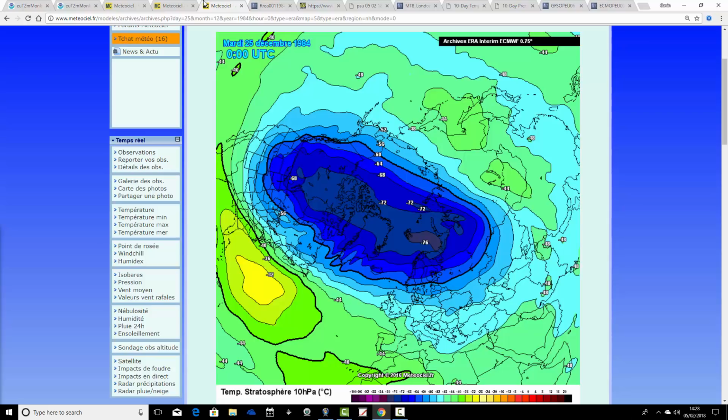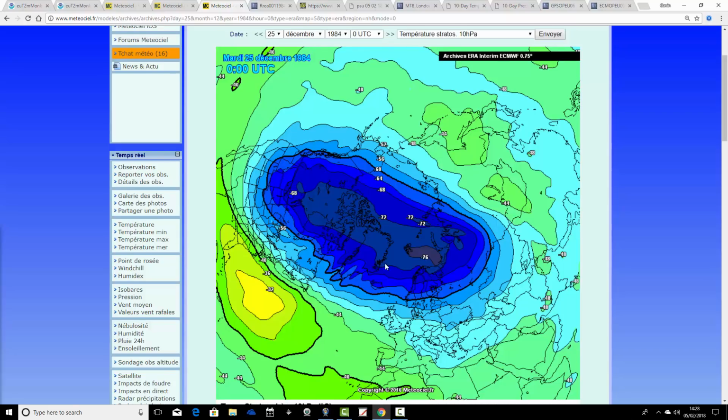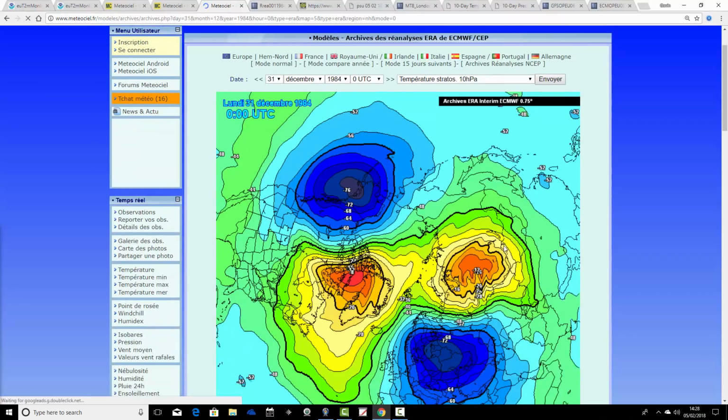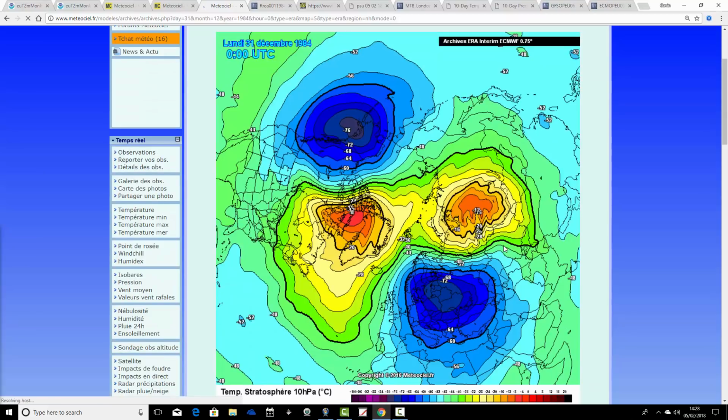So you see, on Christmas Day 1984, there were big cold temperatures, a big cold area across the North Pole in the stratosphere. If I run you down to New Year's Eve, though, you'll see that what happened then is that we had, again, a very pronounced warming of the stratosphere in that final week of December. So that's New Year's Eve, 1984. And it is similar because we have the two areas pretty much the same.